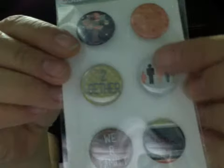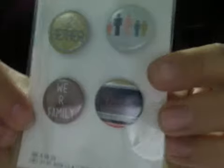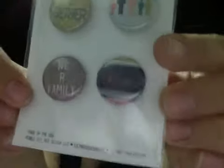Except, I didn't even notice, there's a little person there, too many for us, because there's only going to be 4 of us. And then there's a together, we are family. And I like this one badge, it says love.